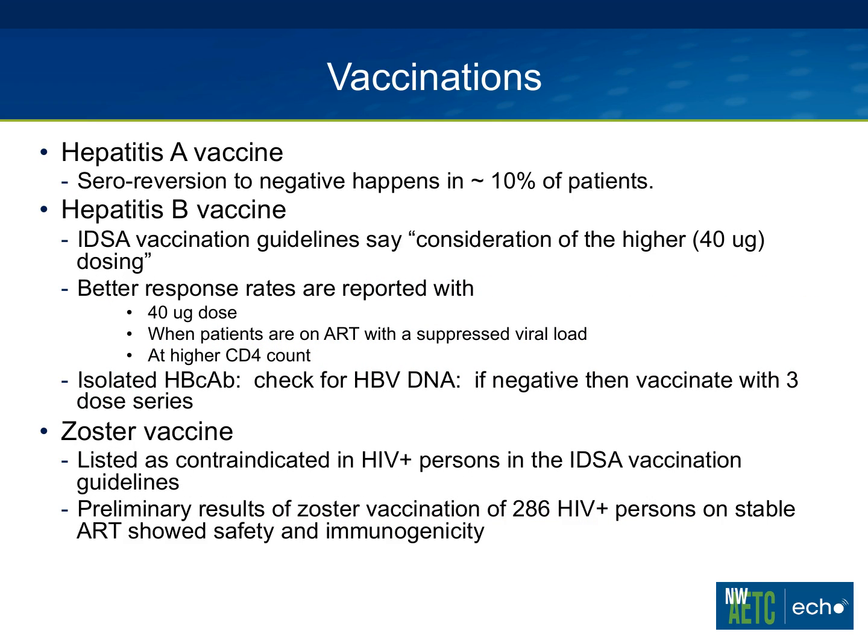So what about vaccinations? Just to mention that seroreversion with hepatitis A happens in about 10% of people, so perhaps it is worth checking to see if they're still immune. And the hepatitis B vaccine guidelines are different than the IDSA vaccination guidelines, which say consideration of the higher dosing. But note that there are better response rates at 40 micrograms than with 20. And there are also better response rates when individuals are on HAART with a suppressed viral load and at higher CD4 counts. So it's reasonable to delay until you get people onto therapy, provided they're not at very high risk for getting hepatitis B in the short run. And then, for those individuals with an isolated core, if they're HBV DNA negative, then vaccinate with the 3-dose vaccine series.